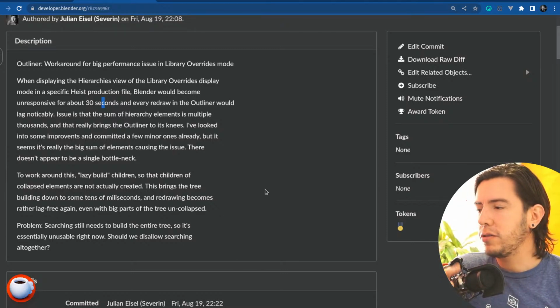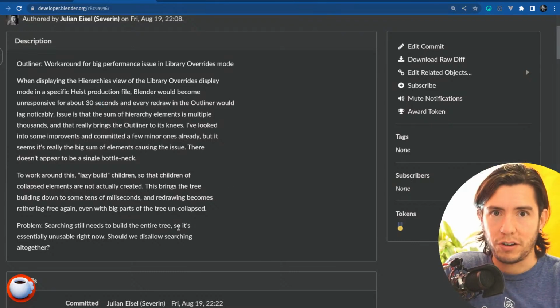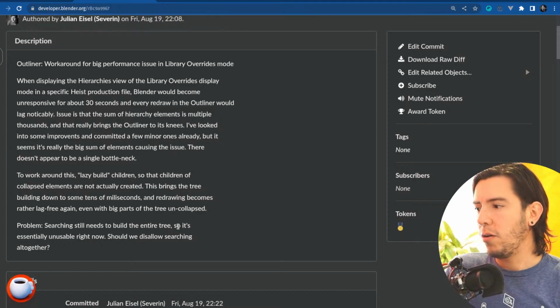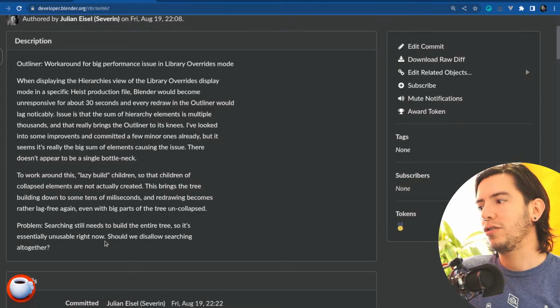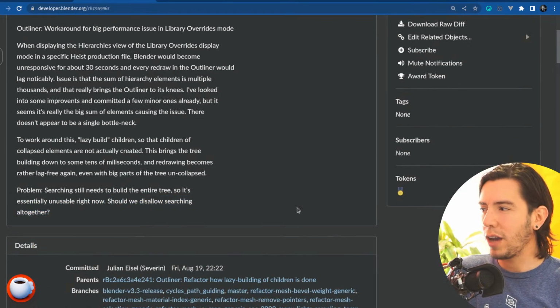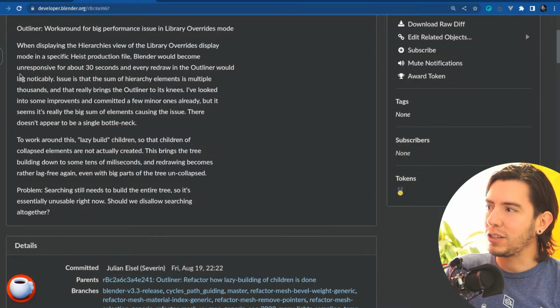However, when you search, you still need to rebuild the entire tree because you're searching, right? You need to see everything at a glance at once. So it's essentially unusable right now. And he asks, shall we disallow searching altogether? Which I would say no, because this is kind of an extreme case.